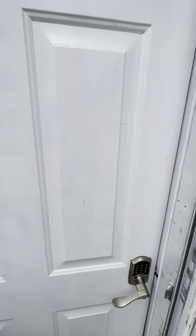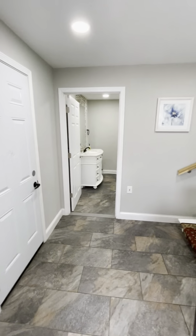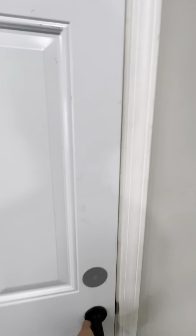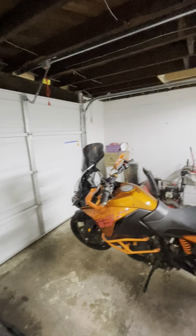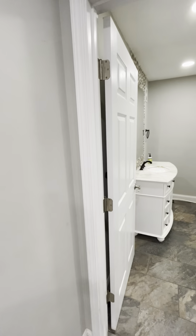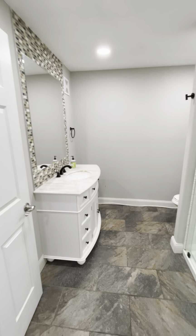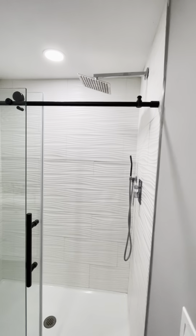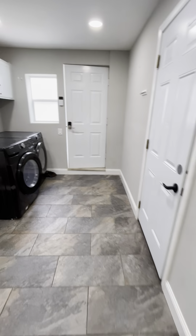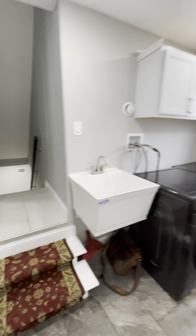You will be very surprised at the amount of space in this house. It is very deceiving. So you walk in, you've got a great mudroom here, which also serves as a laundry room. To the left, we've got the garage. It's a nice deep garage, and that's coming with the house, and it's not old. And we've got a full bath here. It's a nice big shower, rain head, ceramic tile, slop sink, storage.